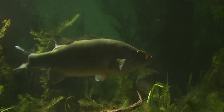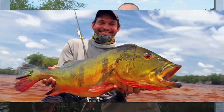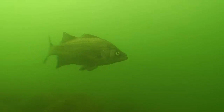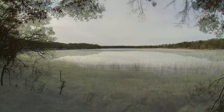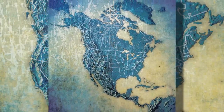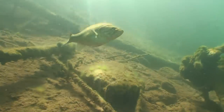Bass are bass, some might say, and they would be 100% wrong. First off, what kind of bass are you talking about? Peacock, striped, spotted, black, brown, or white? That's all semantics, because they're not all related. Next, what time of year is it? And where are you located in reference to the equator? These are all important questions when you're talking about chasing any bass.